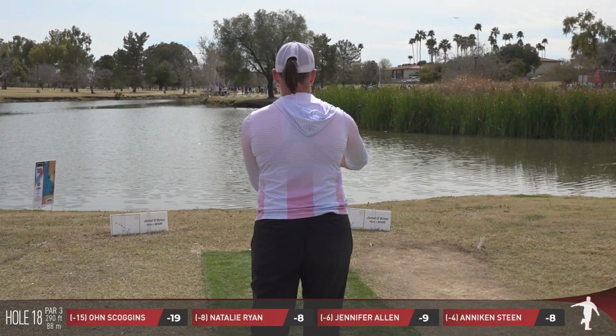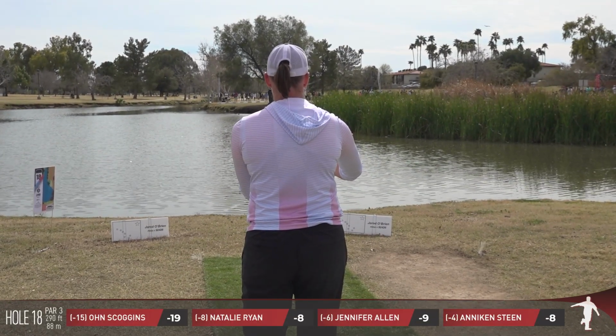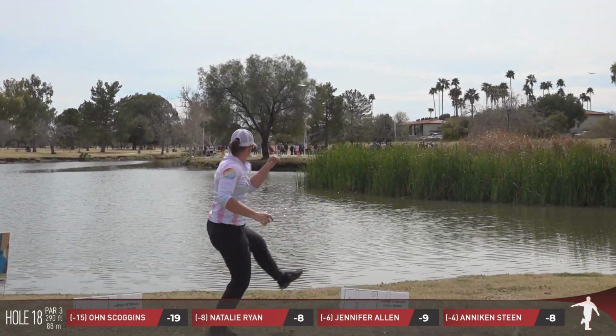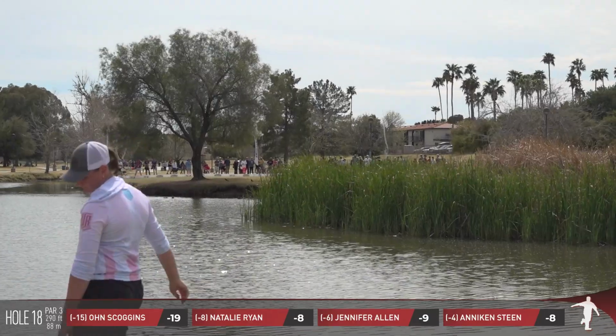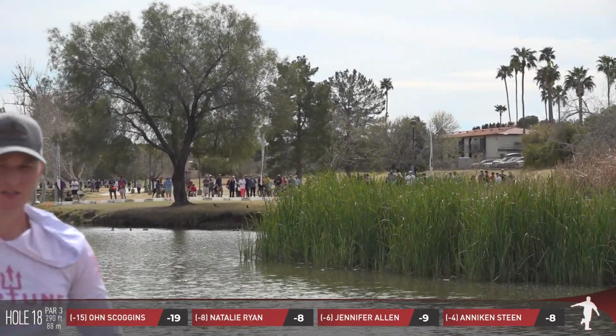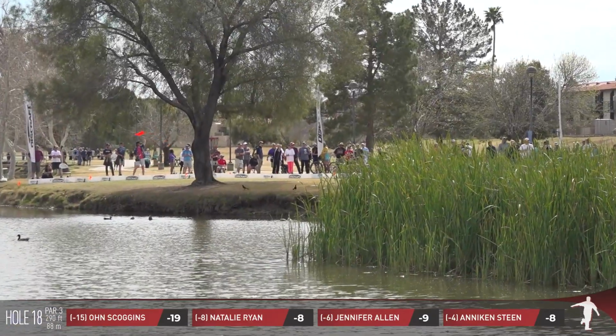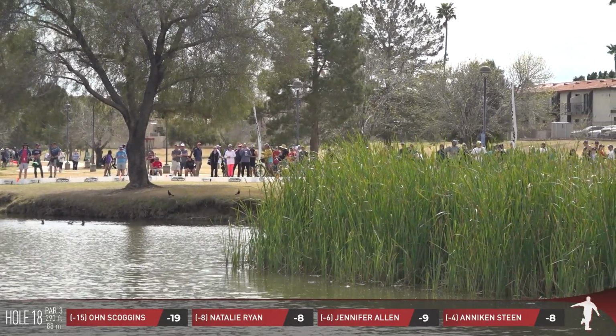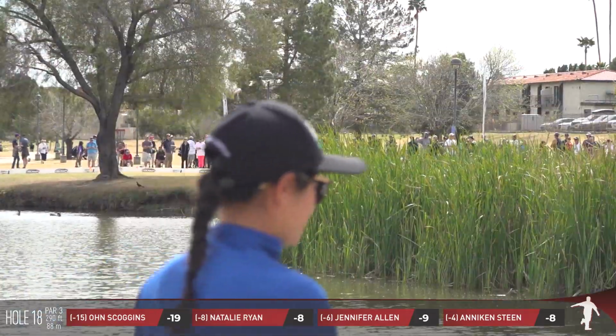Let's get the scores. 8 under for Natalie. Jen now all but guaranteed at least a bogey. And Anniken also heading to the drop zone. Bogey potential. Oh, and it's because you jumped my box. And that is, in fact, out of bounds.